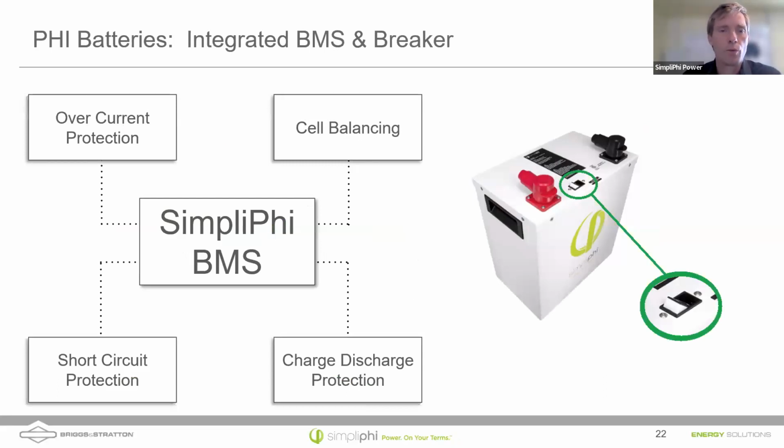All lithium batteries need what's called a BMS. The BMS is there to balance the cells, and in our case, to provide overcurrent protection, charge and discharge protection, so we don't discharge too quickly, and short circuit protection.